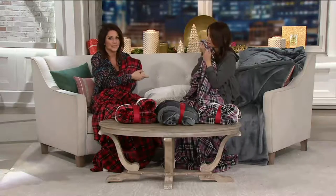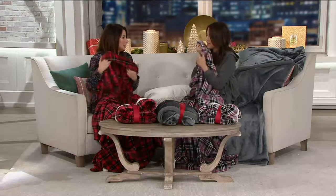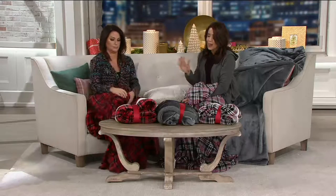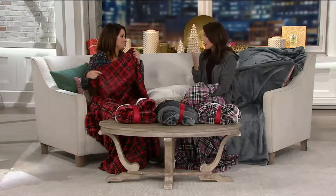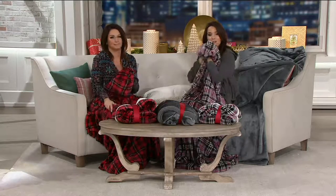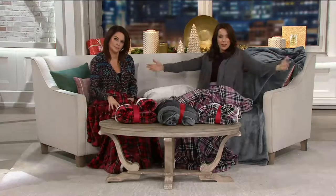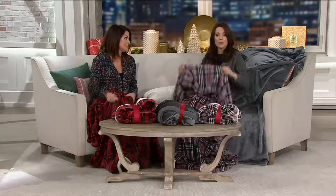Cozy, and machine washable. This is something great to give as a gift, or you can also just have it in your guest room. It's unbelievably soft. And the little foot pocket, that's just a little bonus. I'd be so happy with this even if it didn't have the foot pocket, although that is genius. It feels so good, and it's still really light, so you're not gonna feel like you're laying under 10 pounds of an old wool blanket. It's super light, it's super soft.